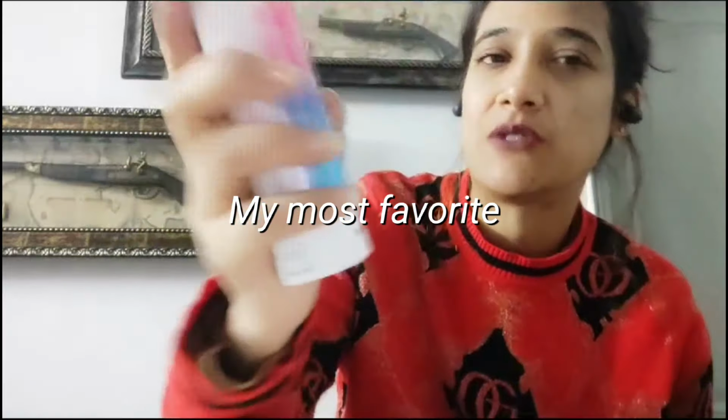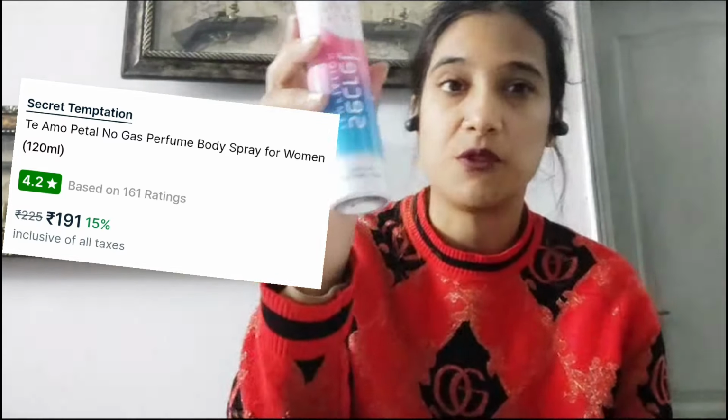And there's a deodorant that I got. Everyone loves this. This one's Secret Temptation. Oh wow, this is so amazing. Oh, I love the fragrance, especially this one. This one's called Petal. This is a no gas perfume. It's nice. You can try this out.